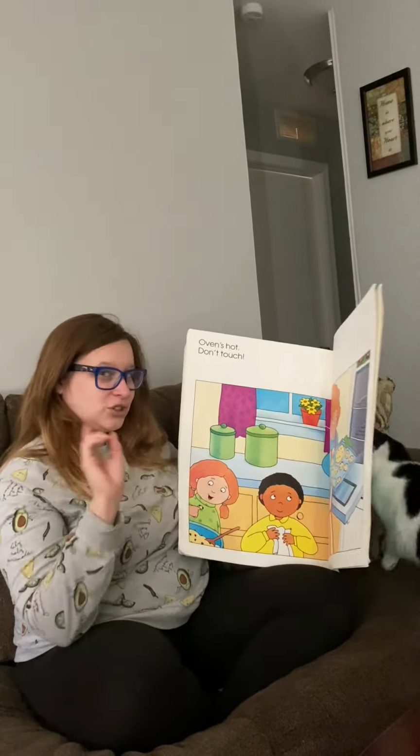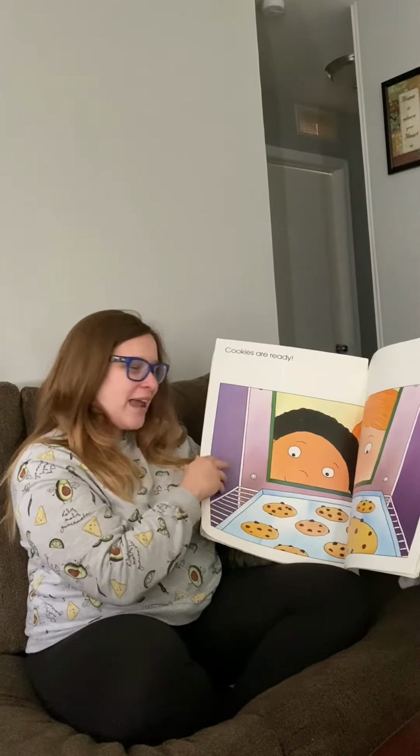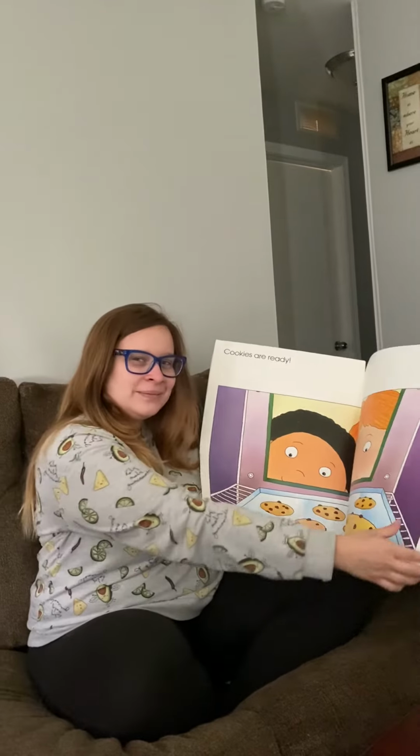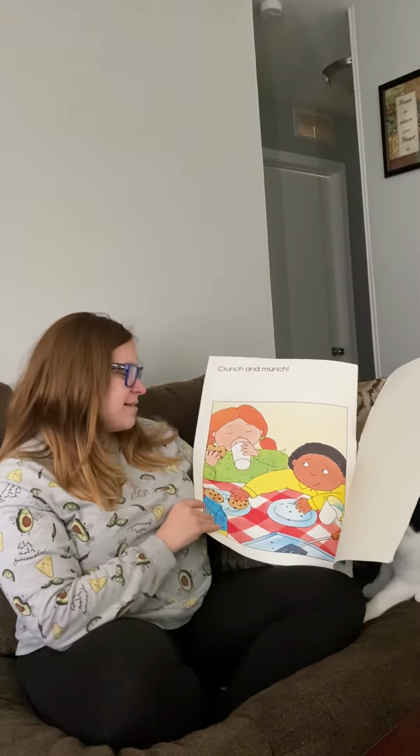Oven's hot. Don't touch. Cookies are ready. I see that big cookie. Crunch and munch. The end.